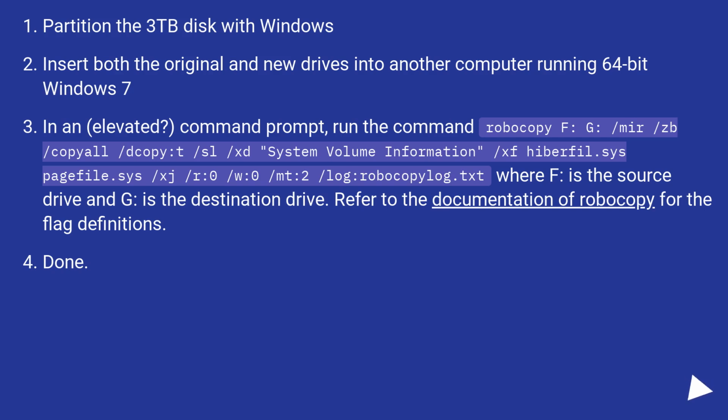In an elevated command prompt, run the command: robocopy f:/g/mir/zv/copyall/copy t/sl/xd system volume information/xf hiberfil.sys pagefile.sys/xj/r 0/w 0/mount 2/log robocopy_log.txt, where f is the source drive and g is the destination drive. Refer to the documentation of Robocopy for the flag definitions. Done?